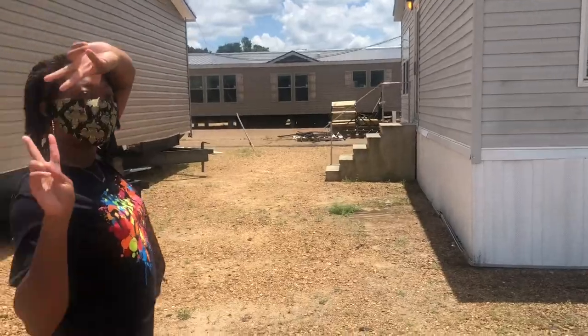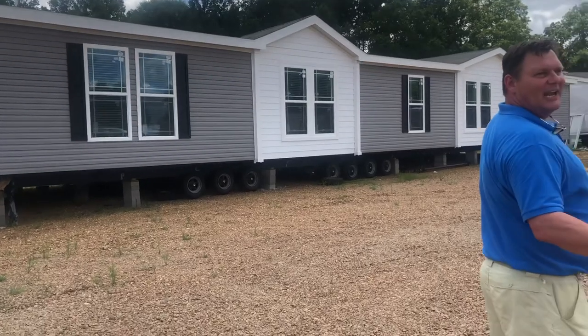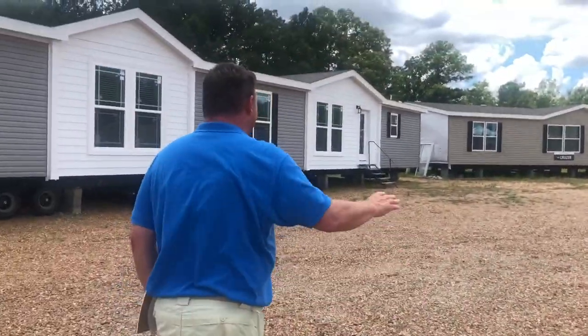Y'all didn't have any triple wide? No, ma'am. Okay. You said the price on this one was how much? $130. And it's how many square feet? The closest thing to a triple is this one. That's number three.